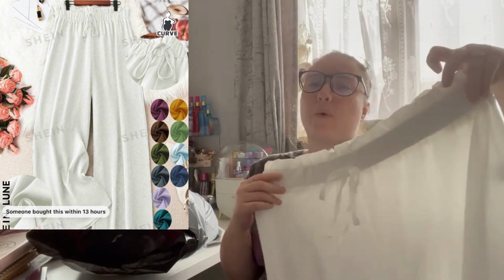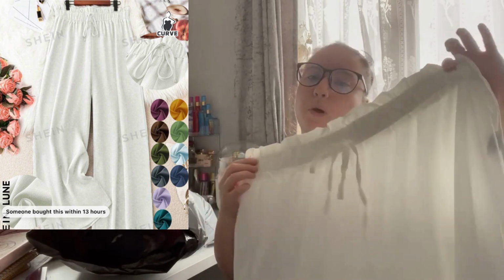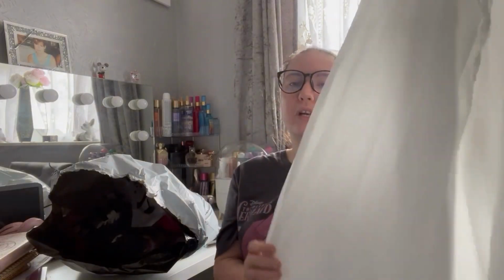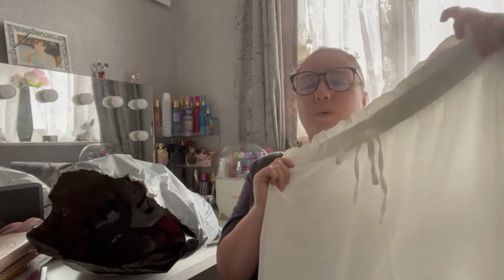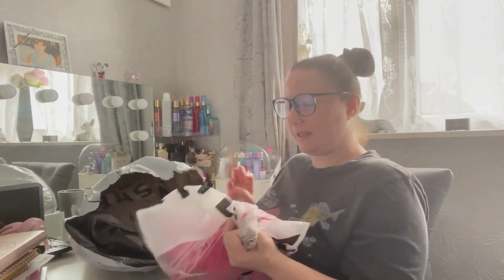Plus, if you are wearing a bikini, you can just pop this straight over the top if you've got to pop to the shop or something, or just get something like a bar or anything like that, you can just pop this over the top. So yeah, a picture will show you a lot better than I am now. There's quite a few in this box.